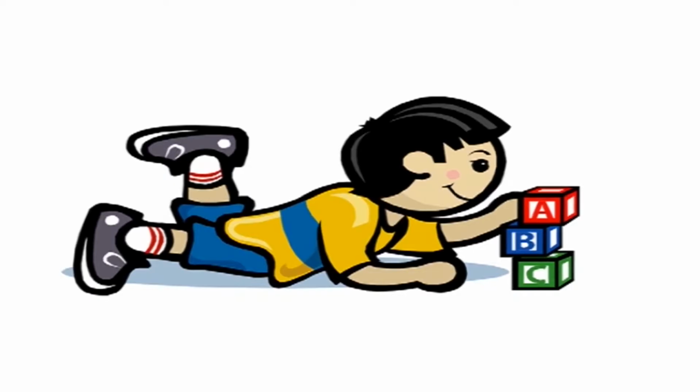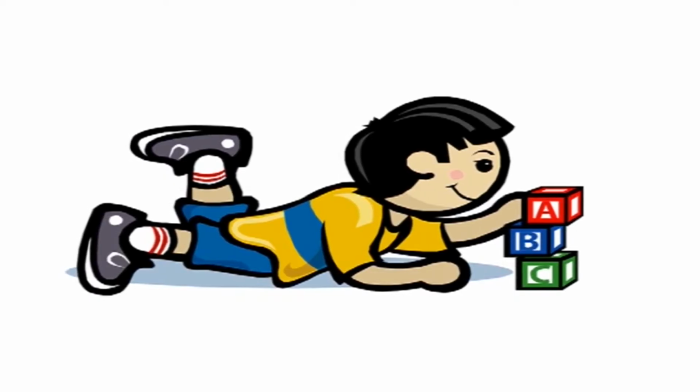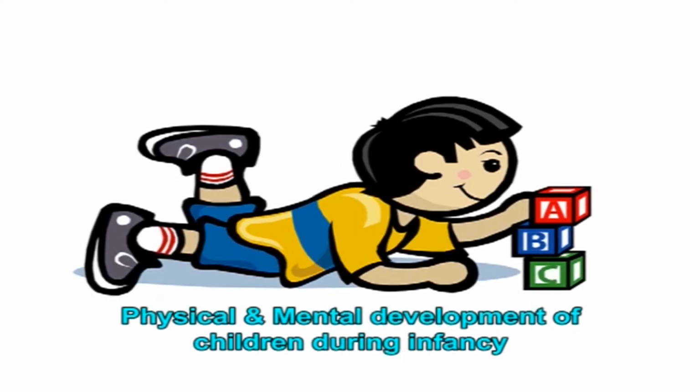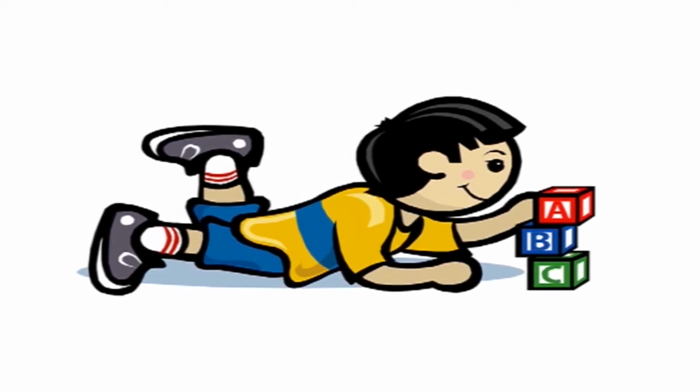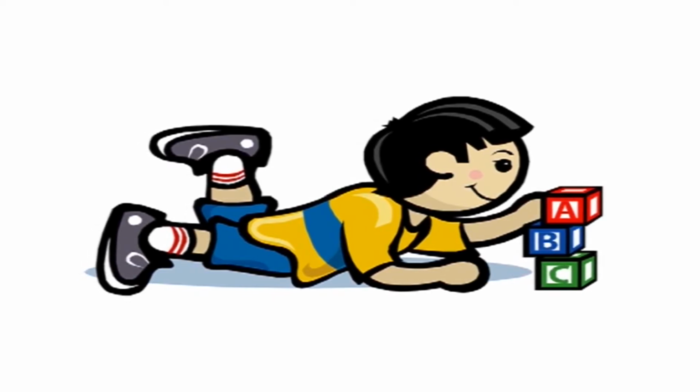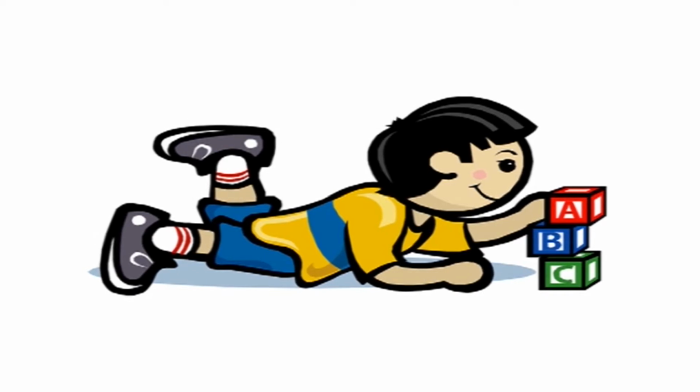It is important for educators and teachers to know about the physical and mental development of children at all stages because they spend maximum time with children during the day. It is important for them to know the normal physical and mental development of children during infancy because any small change or accident at this stage can have very serious consequences for the child's future.